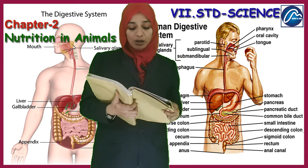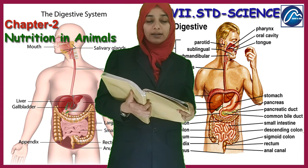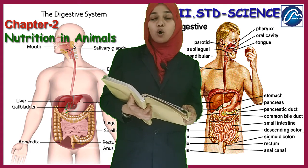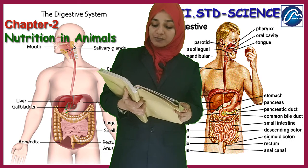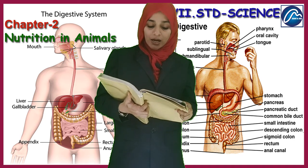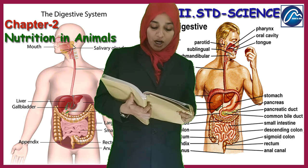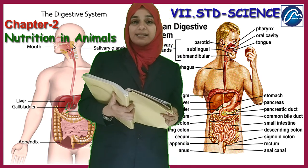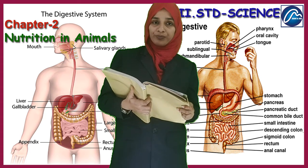Animals like horse, rabbit, etc. have a large sac-like structure called the cecum between the esophagus and the small intestine. The cellulose of the food is digested here by the action of certain bacteria which are not present in humans. These animals have some bacteria that are not present in humans. It will help in the digestion of cellulose.